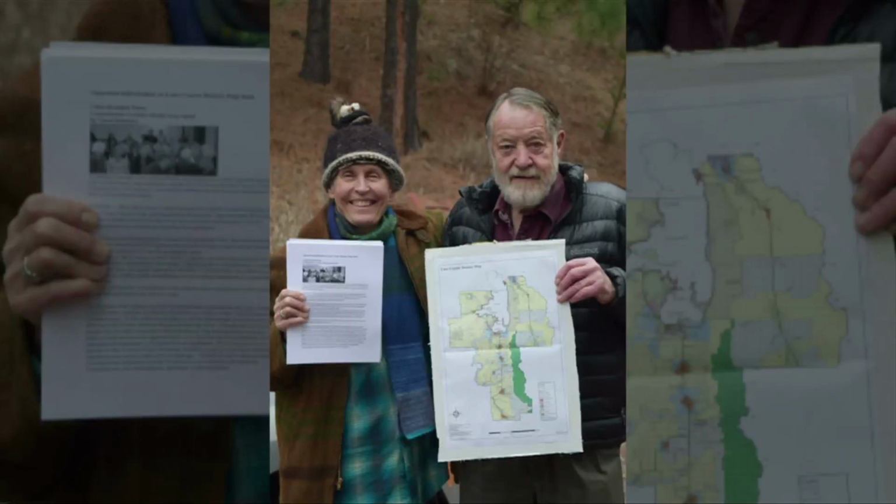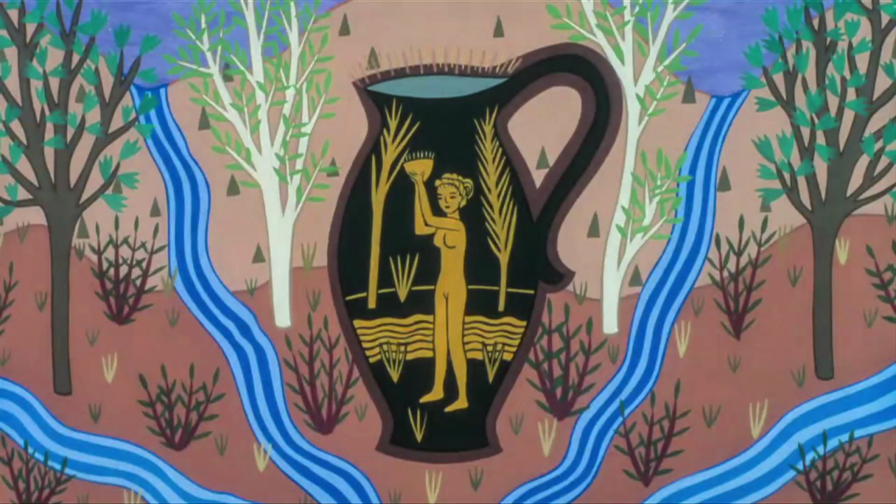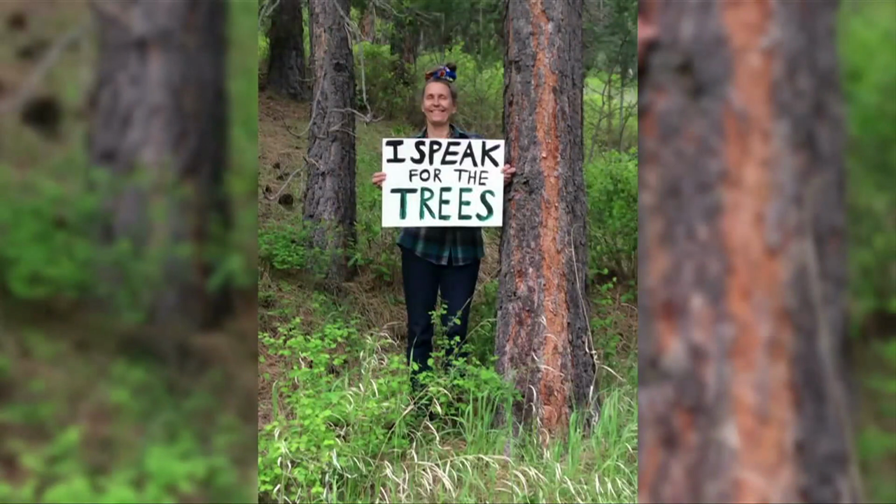I look at trees as friends that have provided us with shelter, provided us with warmth, with food, with structures, with all sorts of beauty that enhances our life to such a great extent. And so in that awareness, I am moving further and further into a situation where I am actively speaking on their behalf.